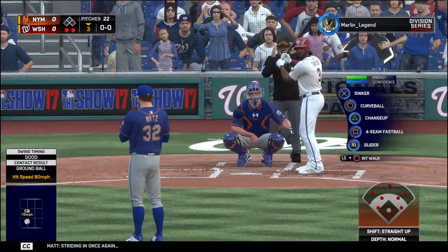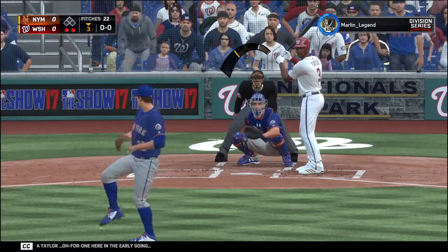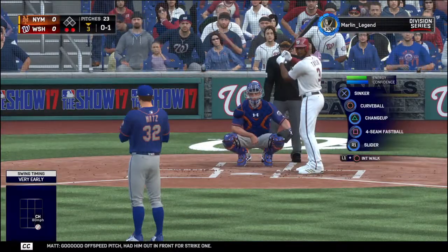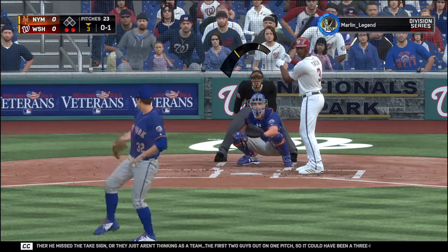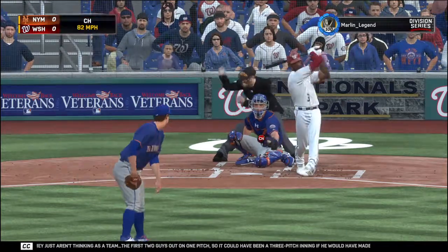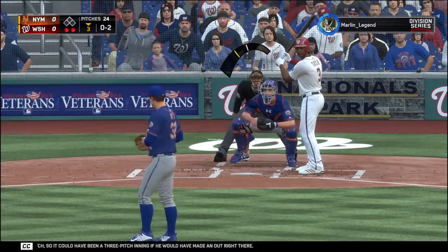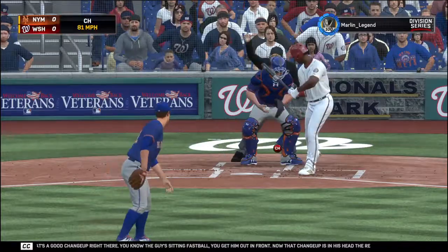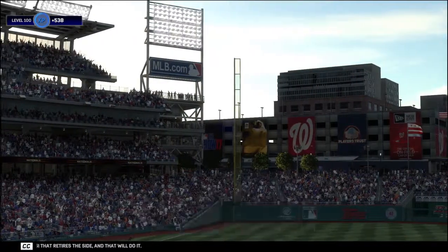Now batting, striding in once again, fielder, Michael Taylor. 0 for 1 here in the early going. Good off-speed pitch had him out in front for strike 1. Either he missed the take sign or they're just not thinking as a team. The first 2 guys out on 1 pitch, so it could have been a 3-pitch inning if he would have made an out right there. Now that's a good changeup right there. You know the guy's sitting. A swing and a miss. That retires the side, and that will do it.